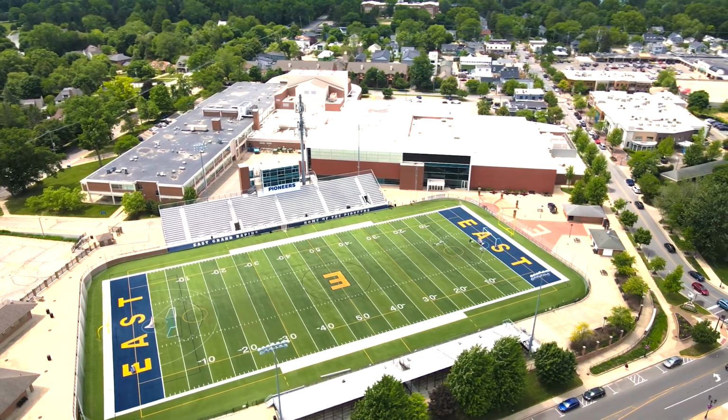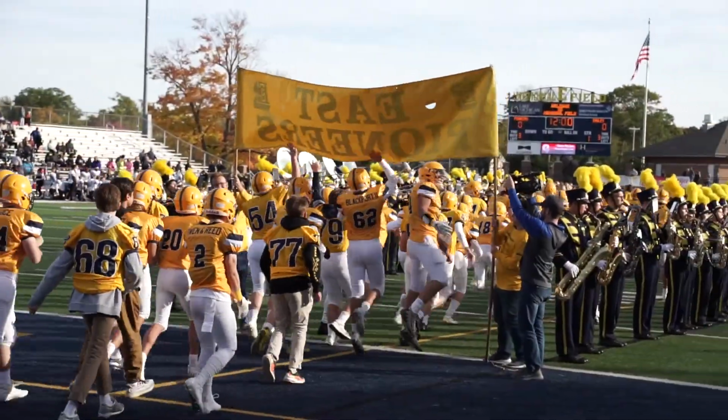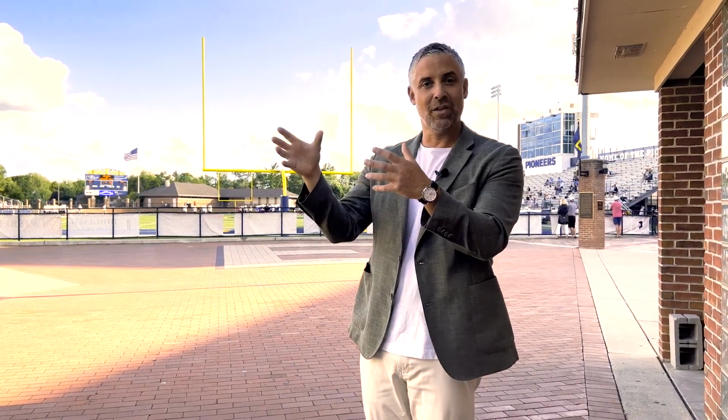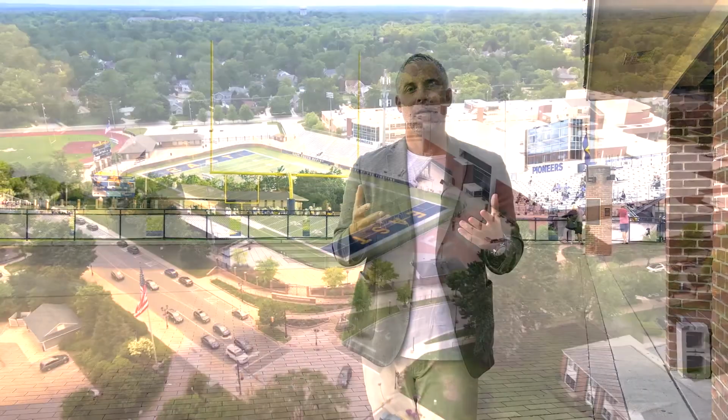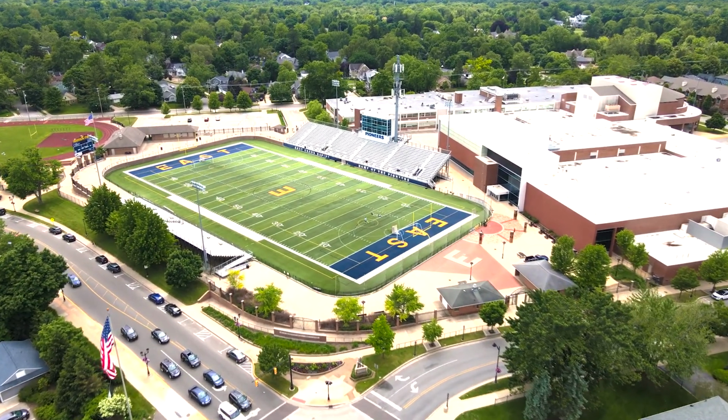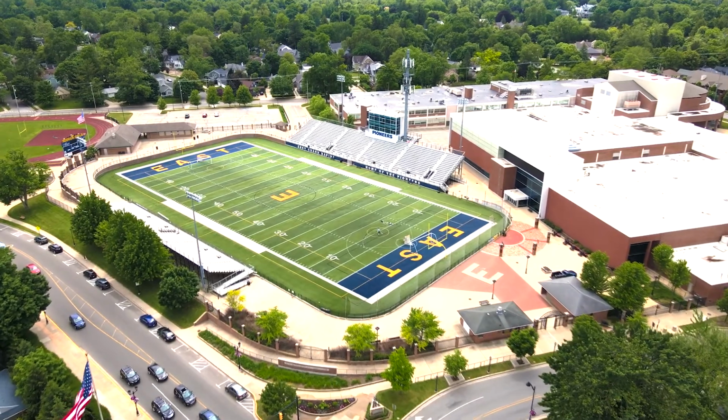If you come here on a Friday night, you're gonna see the fans, you're gonna see the Friday night lights, you're gonna see the spirit in the air. The stadium is literally overlooking Reeds Lake. The energy is electric, and this is something that you've gotta witness at some point, one of the best venues in West Michigan. But all in all, East Grand Rapids is one of the best school districts in West Michigan. Plenty of reasons why you've got to check it out.